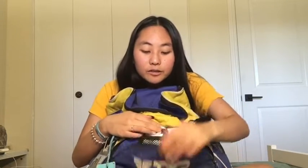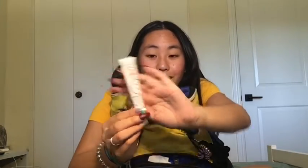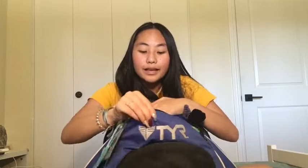I think there's some interesting stuff in here. First off, I got a lip balm, if you guys can even tell. This one's the rose one. It smells super nice. And then I got a mini mascara. This is the Milk Makeup Mascara.